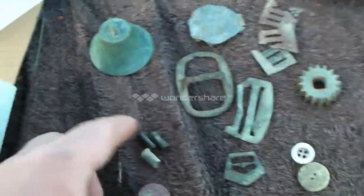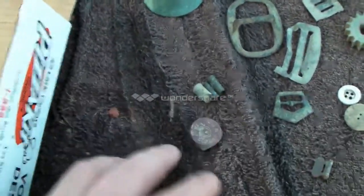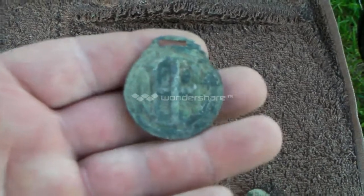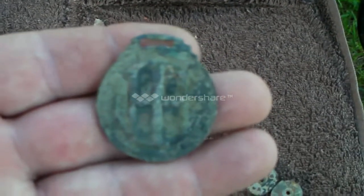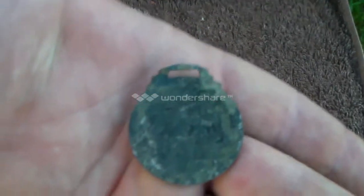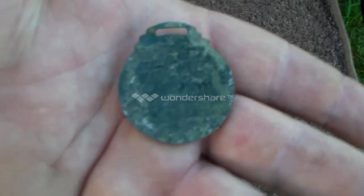Anyways, that's a couple shells. A .22, an old shotgun shell. This is a tractor Case International Harvester, old. It's got an inscription on the back. It just tells you about the company and stuff like that. Probably came off of an implement or something.